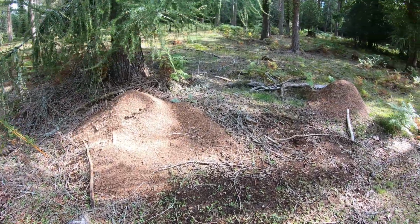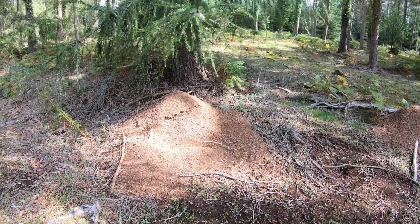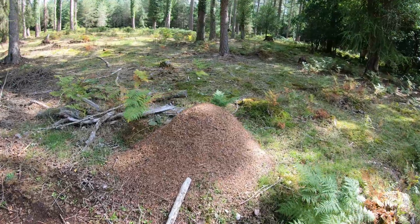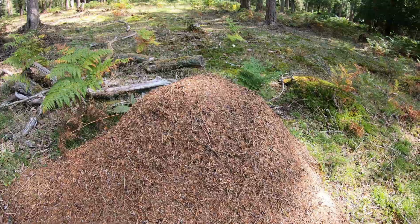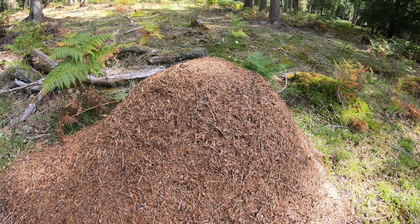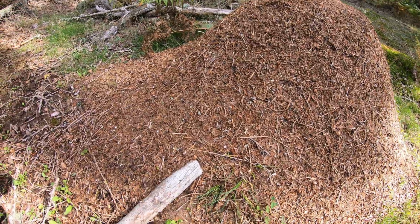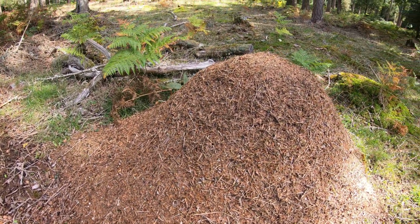Smashing pair of ants' nests here. That one looks as though it's been damaged, so let's have a look at this one over here. Of course, these are southern wood ants. Is he beavering away? Hopefully you'll be able to make those out on the GoPro. Oh, these always fascinate me, they really do.